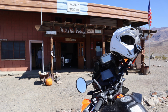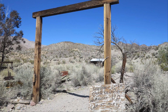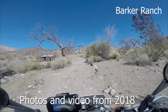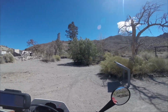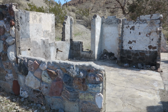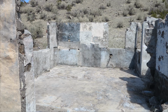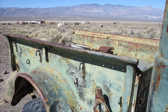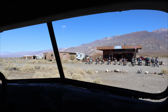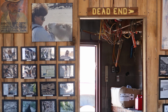No doubt. Ballarat, you may already know, has a connection to Charles Manson, who was the Manson family cult leader and who had a hiding spot not too far from Ballarat, over in the Mengel Pass area, called the Barker Ranch. These photos, which are from a trip I made there in 2018, show what's left of the ranch after it caught fire some time ago. That's actually where Charles Manson was caught. People say this power wagon used to belong to his friend and cult member Tex Watson. Because this is a historical place, even if for negative reasons, and because of its location in Death Valley, this is a place I recommend for a visit.